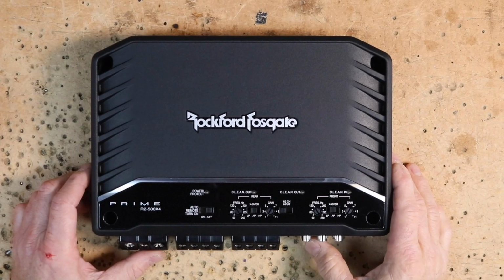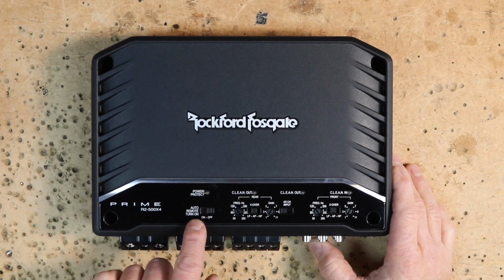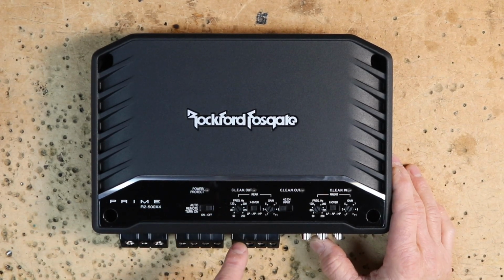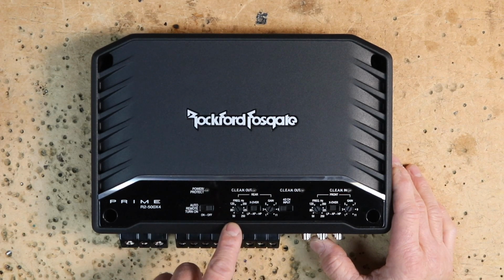Power wise, this comes in at 75 watts by 4 at 4 ohms, 125 watts by 4 at 2 ohms. Auto remote turn on and off for that high level installation. If you do decide you want to run some form of a remote turn on from it, let's say from a DSP or whatnot. Low pass, all pass, or high pass, variable crossover between 50 and 250.